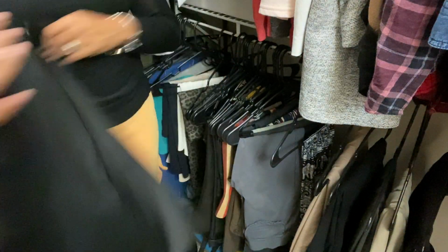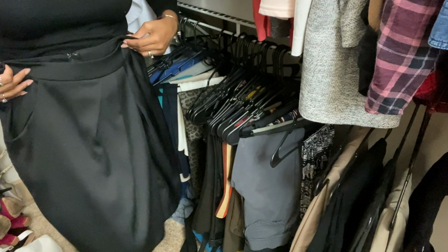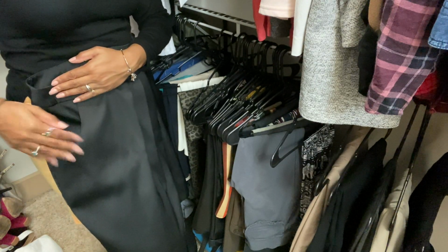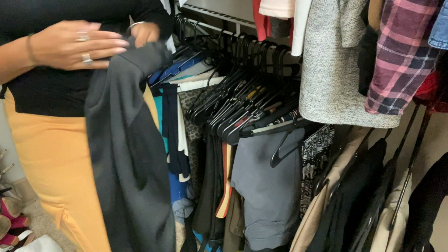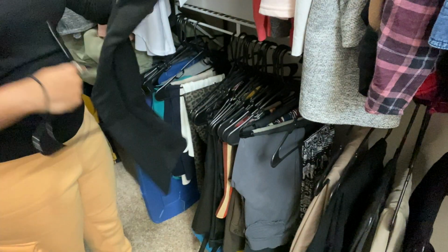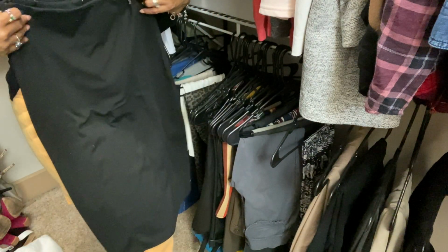Now this is a black satin skirt that I've had for a long time. It's probably polyester, but it feels like satin. It has pockets, so I should love it, right? No, I don't like this skirt. I kept it for a long time because it was so well made, and it had the pockets, but I always feel really uncomfortable in that one, so I don't want it anymore.